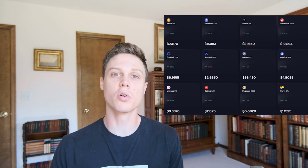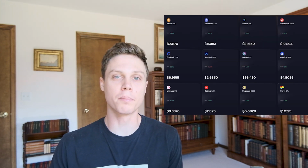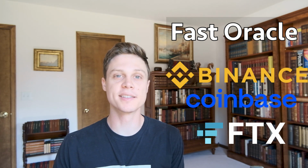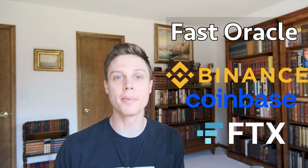It's able to do this because of the way it works, combining two different oracles into a hybrid oracle model for price feeds. These oracles are the source of truth for price on Pika. The first oracle is what they call a fast oracle, and it pulls the median price from Coinbase, Binance, and FTX for a specific asset. It pulls this price every single time before a trade is executed, which is important because it prevents people from being able to front run the price if the oracle is updating too slowly.